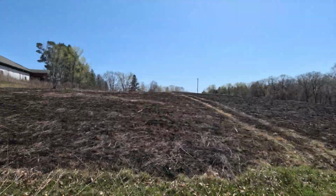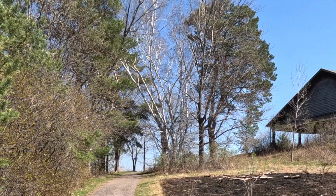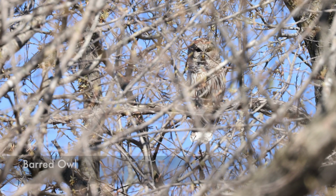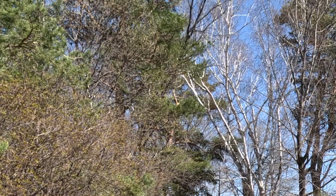I think we are nearing the end. I do want to wander through that place that was so loud earlier when I got here. I just came across a barred owl, and I don't have good video. It clearly has some young up here, so I'm just going to get through here. I could stay, but I've already spooked it twice. Like, I don't want to stress it.